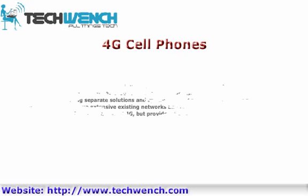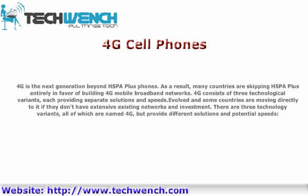4G cell phones. 4G is the next generation beyond HSPA Plus phones. As a result, many countries are skipping HSPA Plus entirely in favor of building 4G mobile broadband networks. 4G consists of three technological variants, each providing separate solutions and speeds. Some countries are moving directly to it if they don't have extensive existing networks and investment. There are three technology variants, all of which are named 4G, but provide different solutions and potential speeds.